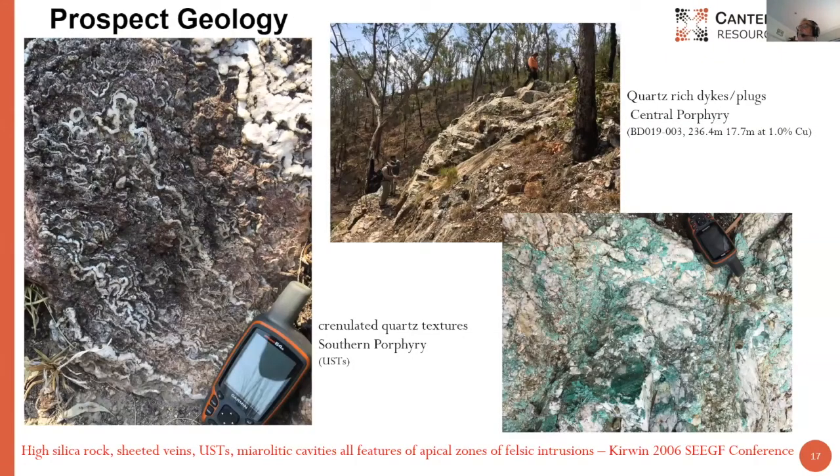Just some interesting things on surface. The top photo in the center shows you one of these quartz plugs in the central porphyry. The bottom right shows you some of the secondary copper that's associated with it. How the two are related, not sure. It may be just that the quartz fractures nicely and provides a nice host. We don't know yet. The left-hand photograph is an intriguing bit of rock.